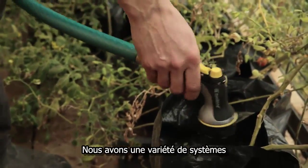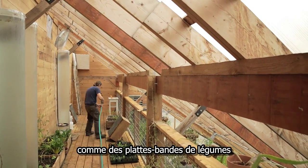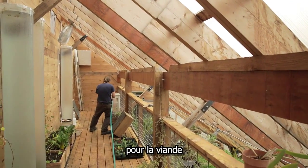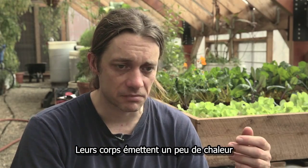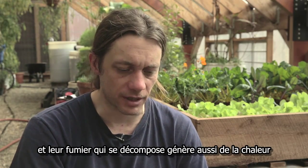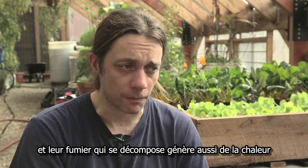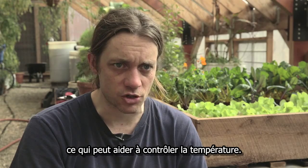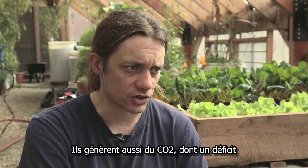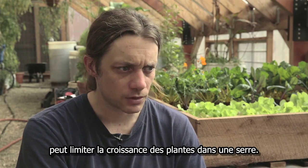So inside of this greenhouse we have a variety of systems, including garden beds. We raise rabbits inside the greenhouse, which we sell as meat rabbits. Their bodies give off a small amount of heat, but collectively it adds up. And plus the bed of manure that they're forming is decomposing and producing a fair amount of heat as well, which can help to take the edge off the cold inside of an enclosed environment. They're also providing carbon dioxide, which inside of an enclosed greenhouse environment can be a limiting factor to plant growth.